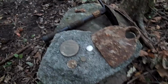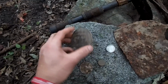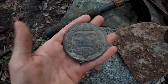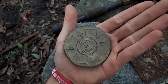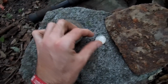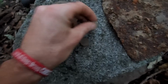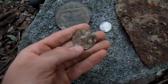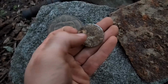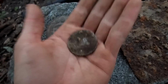Here's everything I found today. Had a pretty good hunt out here. About 7 hours of digging. Got this awesome token from Mexico. A 1944 silver quarter. Another token here. It's good for something. It says good for right on the top there.